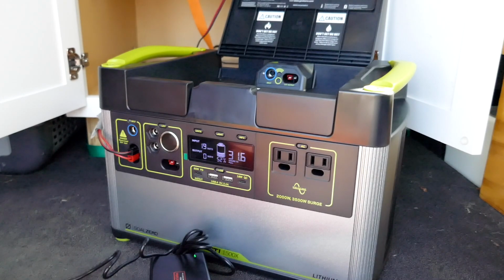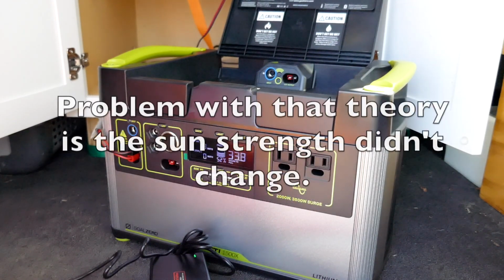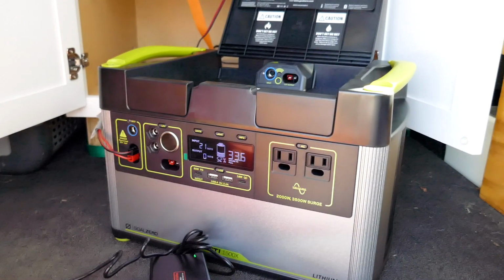If it's not putting out at least 14 volts, the Yeti can't accept anything less than that. So that may have been why it went to 0. At least 14 volts. Yeah, the only way to know for sure would be to test with a multimeter. And sometimes you get volts, but not amps. The volts will be strong enough, but not the amps. Okay. And that makes a difference.